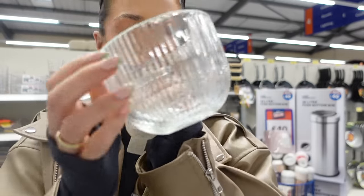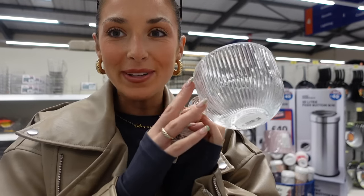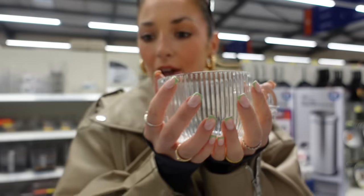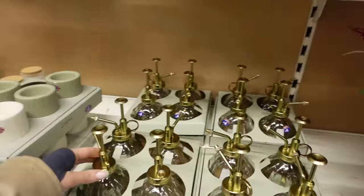I love this curated glass. What do you call it? Like the rib, corrugated. What do they call it when it's like a roof? I can't think, but how nice. And they're so big. I feel like their home section just gets better and better every time we come in. But how nice is this?